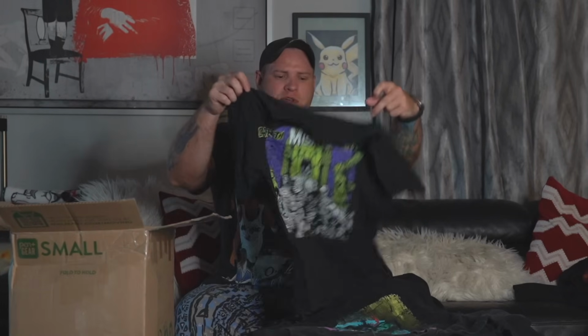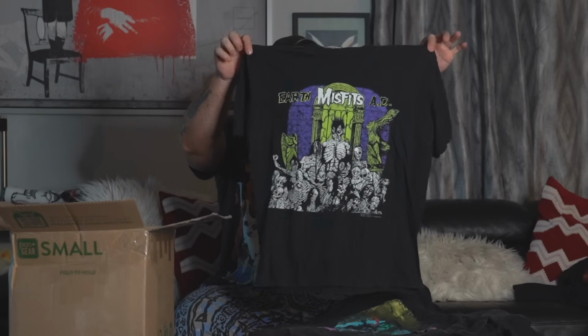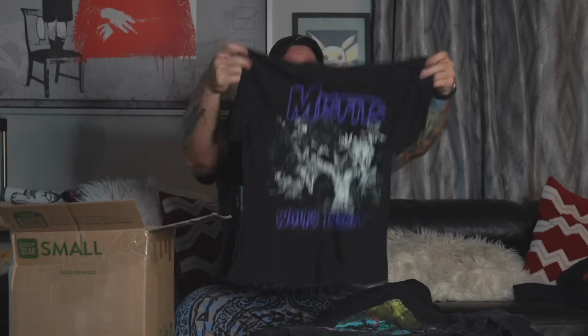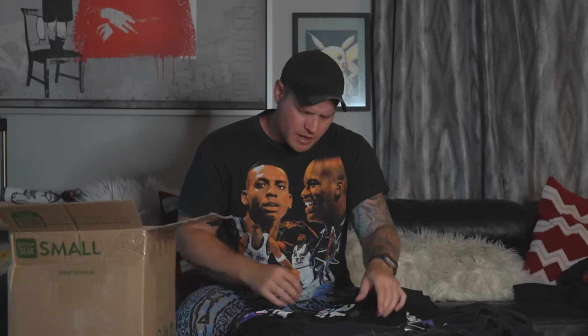Size large. Oh, good Misfits. Oh, really good Misfits. This is a Wolf's Blood one. The back hit. Earth A.D. Brockum tag. Dated 1990. The graphics on that one, really good. All right, that's a good solid piece.